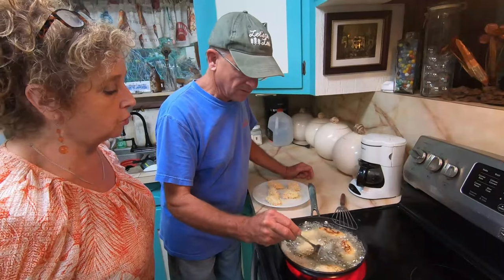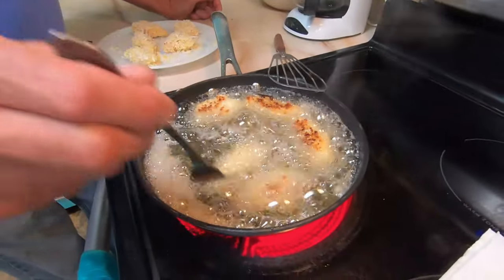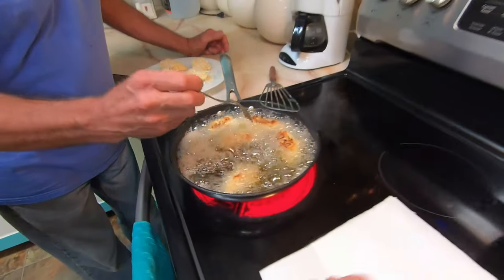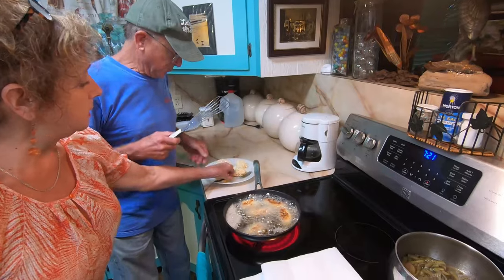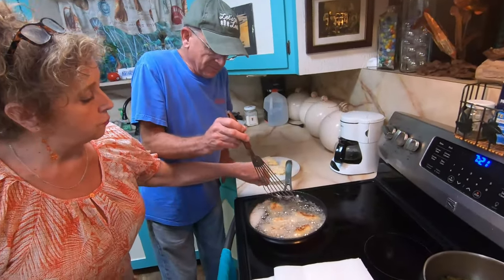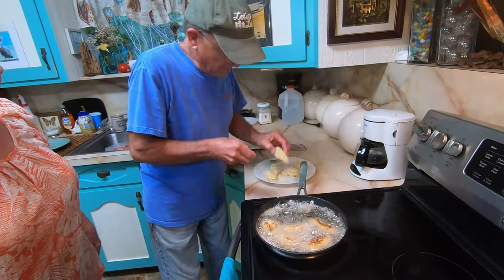Not long at all. You don't want to burn the coconut, but you do want it crispy. These are looking good. Oh, that one's pretty. All right, I'll probably take them out with this, don't you think? If you want to. Now, let's go ahead and move these over, and you can go ahead and put a couple more in. The grease has cooled down a little bit, so you can probably put about 2 more in.